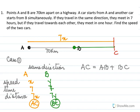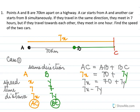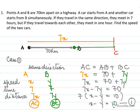So let's put our values. We have AC is 7x, now AB is 70, and BC is 7y. This is our first equation. That's 7x equal to 70 plus 7y, which means 7x minus 7y equal to 70. And if I take 7 common, I get x minus y equal to 10. So x minus y equal to 10 is equation 1. Just to go over it again, so we had AB plus BC equals to entire AC.